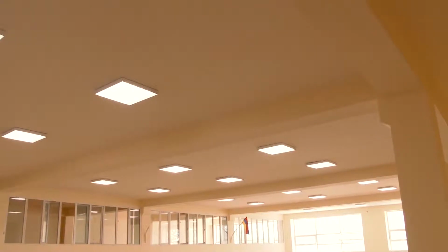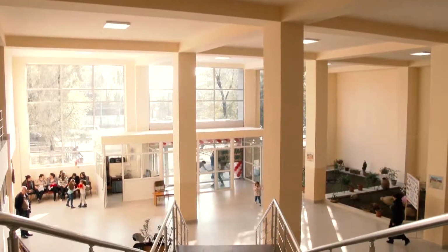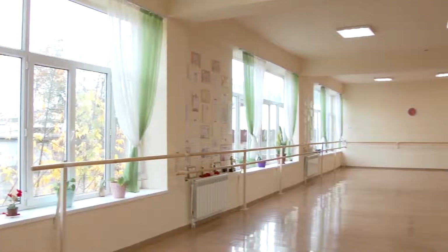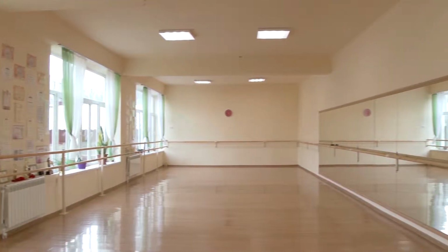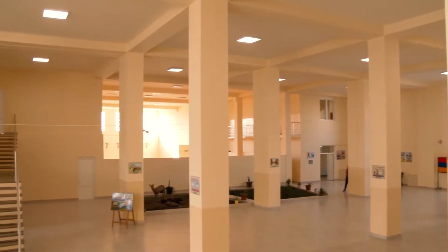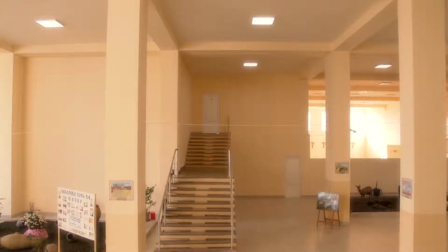Incandescent light bulbs have been replaced with LED luminaries, which led to both improved visual comfort and reduced energy costs. As a result of all these measures, we were able to reduce the energy expenses by half. The old building remains only in photographs and the memories of the staff and children.